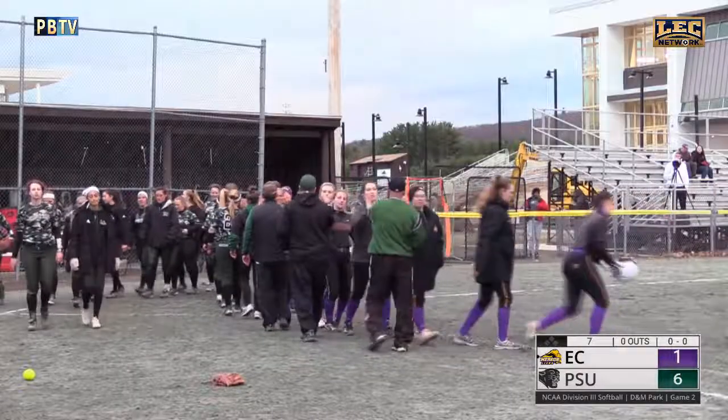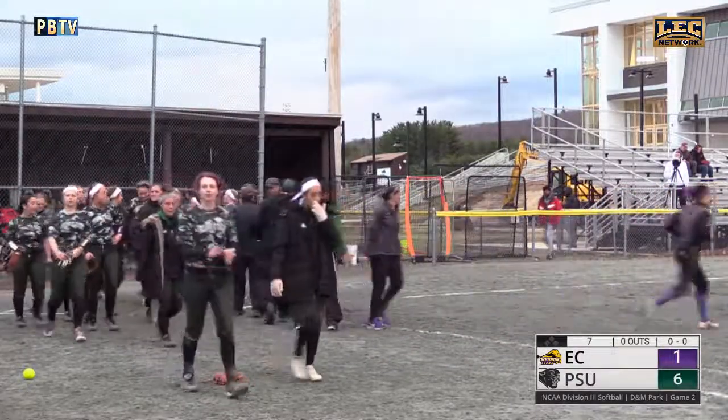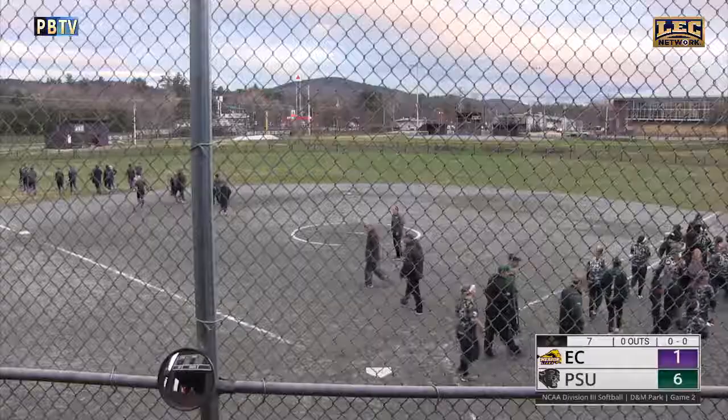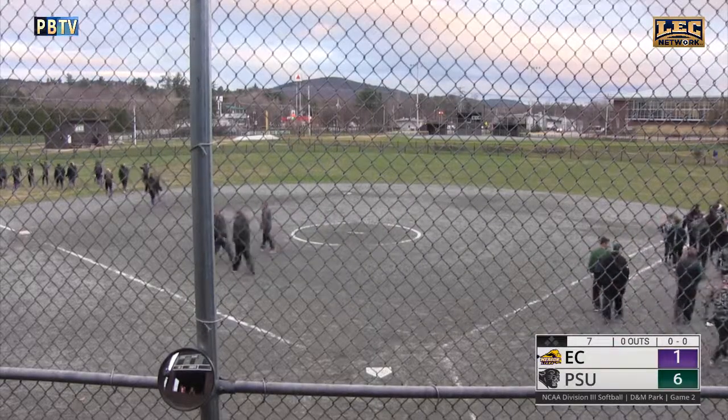Yeah, and both pitchers for the Panthers going the distance, Caitlin Miller in the first game, and then Matthew in the second. Don't forget on Saturday, I believe, it will be senior day for the Panthers against Eastern Connecticut.